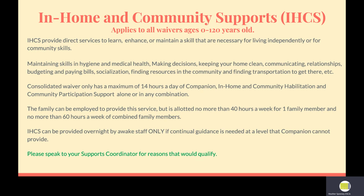If you have consolidated waiver, you do have to watch out for that 14 hours that we spoke of, where you cannot go over 14 hours in a day of companion alone or in combination with in-home and community supports, community habilitation, and community participation supports. The family also can be employed to provide this service. It is the same as with companion. You can only get up to 40 hours a week for one family member and no more than 60 hours a week combined between family members.